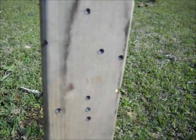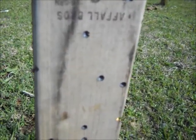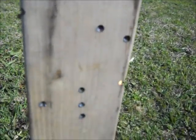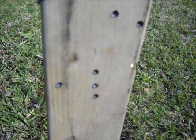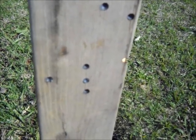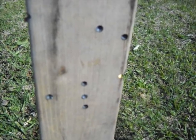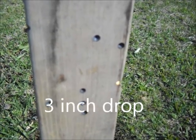I'm going to shoot some more, then I'll show you how hard this wood is. This is not the best example, this board here. This thing's hard as a rock. Plus I think it's wet. It's real heavy. But that would stop a squirrel, a varmint, a duck, a goose. Like I said, that's 160 feet. Out at 200 you get about a 6-inch drop.